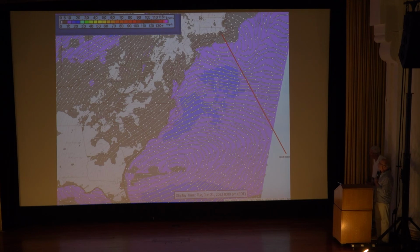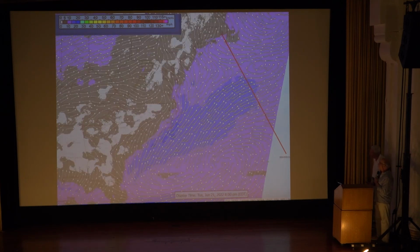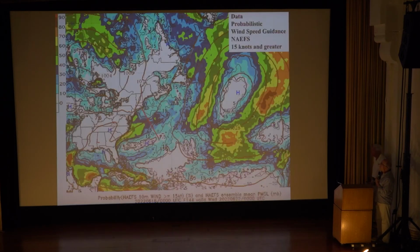And the next slide. This is 0Z on the 22nd. And the high has really built out to the west of Bermuda. There's a ridge axis in here. And now we have a southwesterly flow that's building well to the west of the rum line, as there's a low pressure system forming over the southeast US. And one more slide, I think.